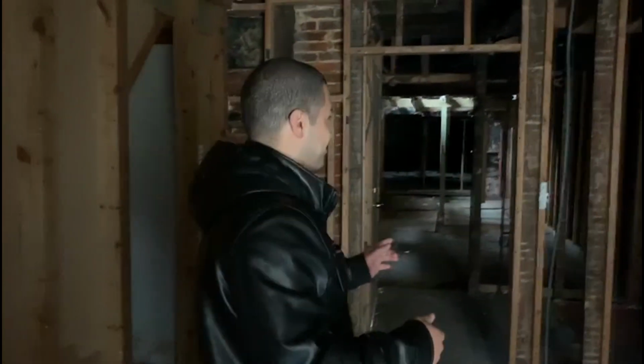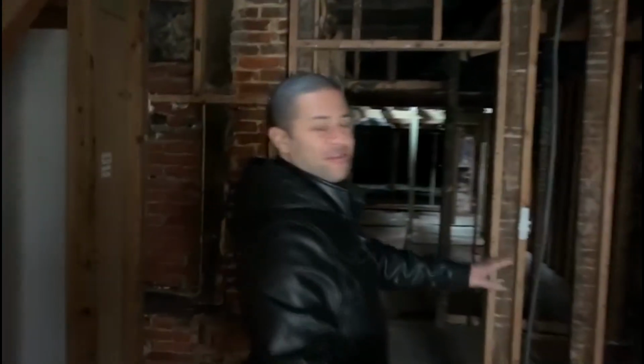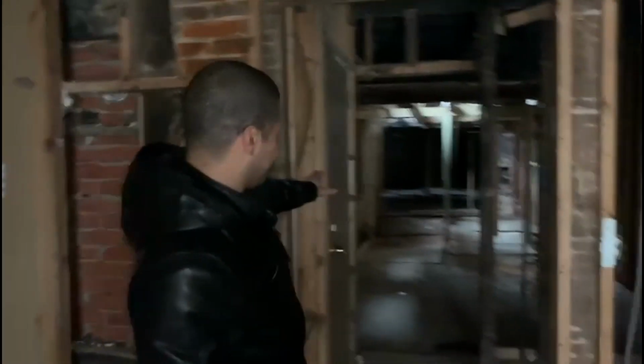So I'll show you this property right now. All right, and here we are on the first floor of the house, where we have this whole gut renovation going on. So it's going to be a little hard to see, but you can see probably to the back of the entire room.